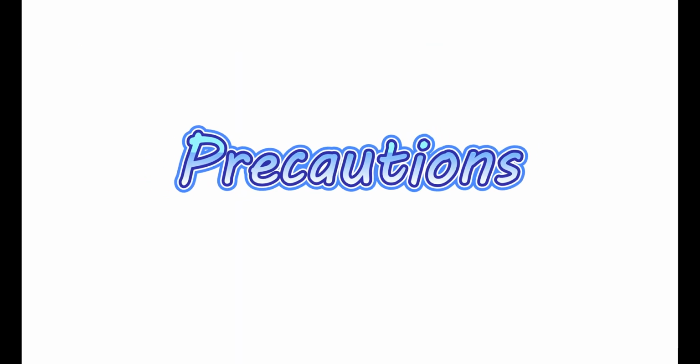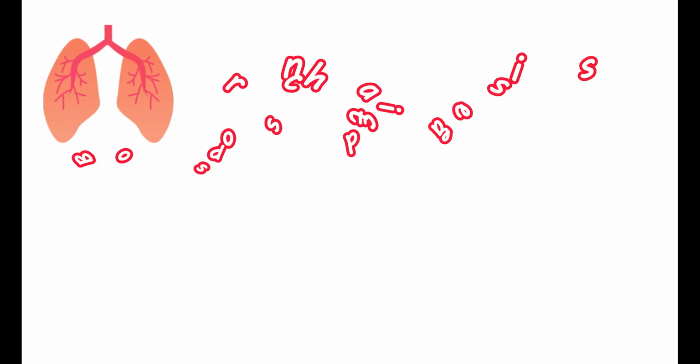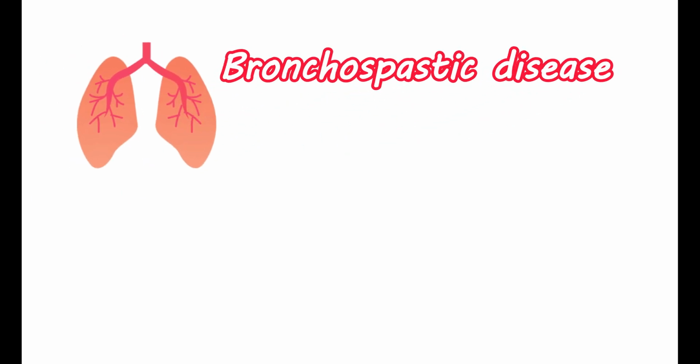What are the important precautions? In people with bronchospastic disease, metoprolol should be carefully used. Metoprolol selectively acts on beta-1 receptors. These beta-1 receptors are located on the heart.